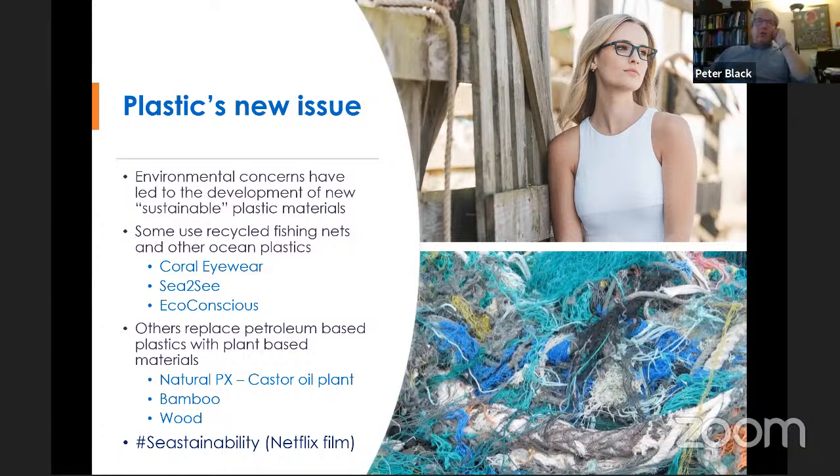And these three brands, Coral, C2C, and Eco-Conscious, are all using recycled fishing nets and also other ocean plastics in order to make the frames. So things like plastic bottles and plastic bottle caps can be used to make different plastics.